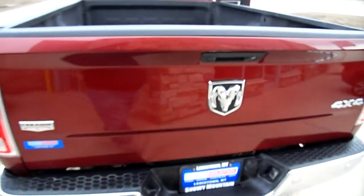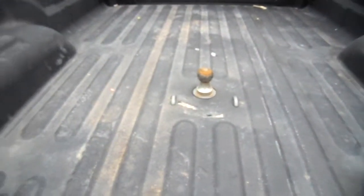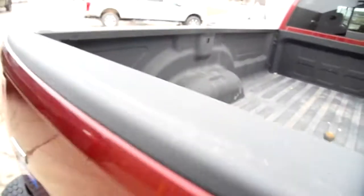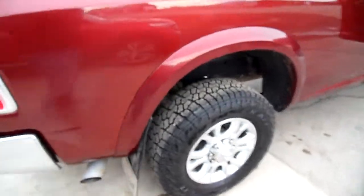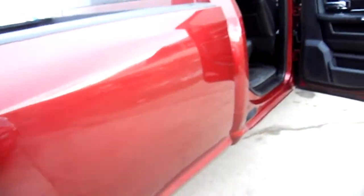In the box, as you take a look, you see it's got a spray in bed liner, a B&W turnover ball, as well as the 7-way in-box connector. Bringing you back here, and we'll show you. The tires on it are brand spanking new. Look at the tread in that. Jeez, it's deeper than the Grand Canyon.